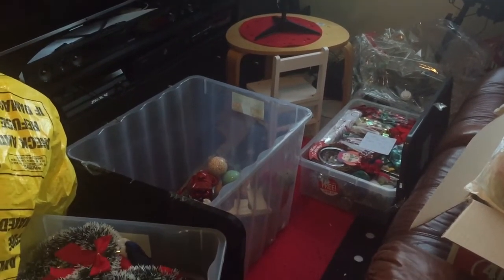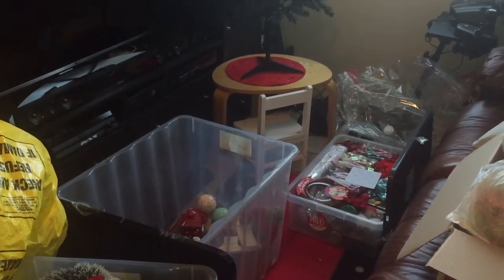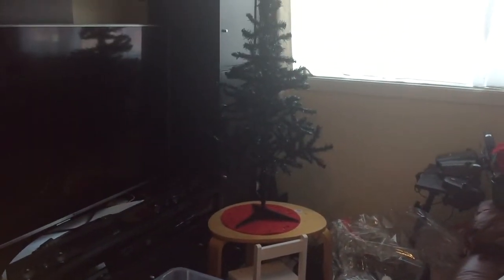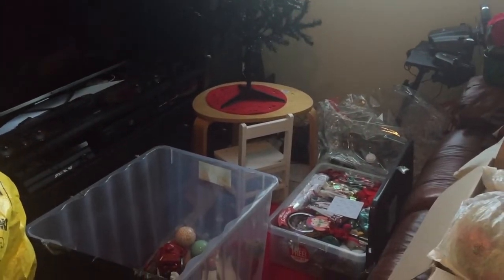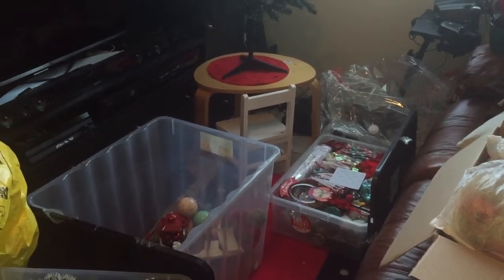And as these boxes are going to go up in the loft, this is all going to be done tomorrow, so I want this room cleared. And there is the last tree there. It is a black one, which is unusual, but we've had it a fair few years. It was not put up last year, so it is bare at the moment. I'm hoping to get that done tomorrow as well.